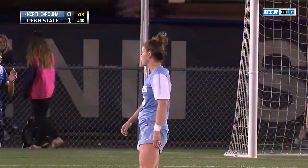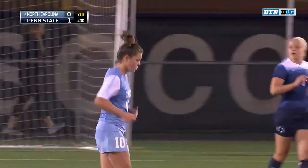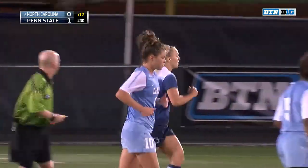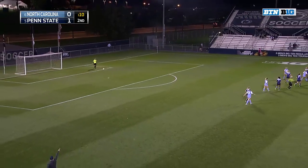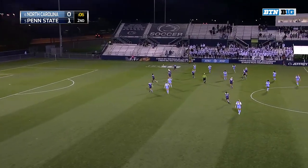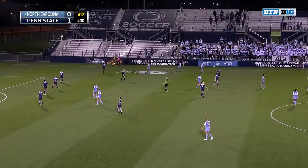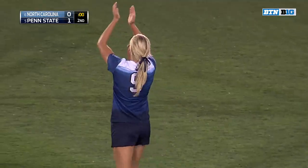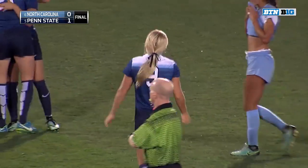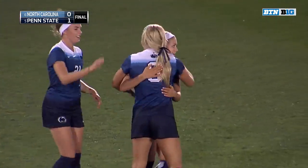And Penn State will take its time. Final seconds of the match. 10, 9, 8, 7, 6, 5, 4, 3, 2. And in a top six matchup, Penn State coming up on top. The foot of Franny Kraus, the difference tonight.